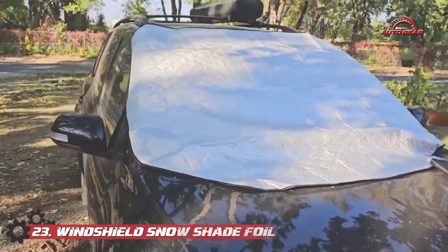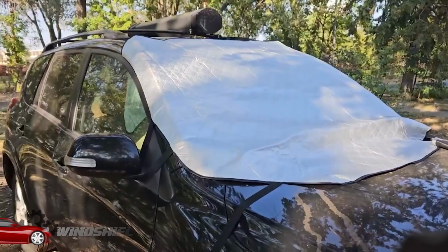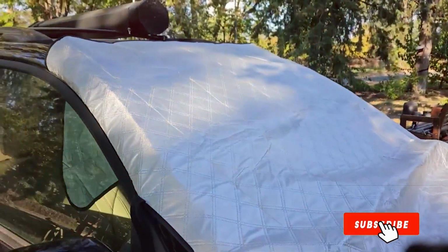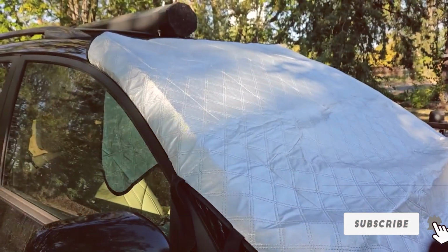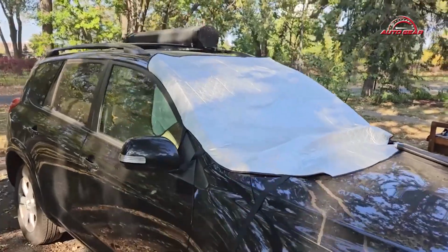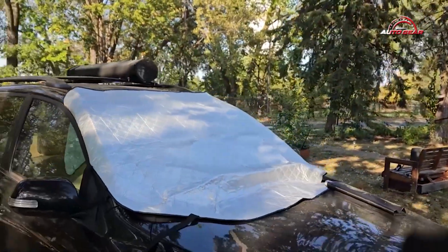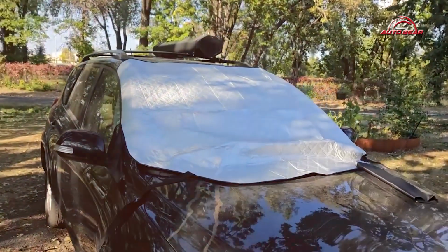Number 23. Windshield Snow Shade Foil. The Windshield Snow Shade Foil is a reflective, easy-to-install cover that shields your windshield from snow, ice, and frost. Just place it over your windshield and secure the edges. This gadget solves the tedious task of scraping ice every morning. It prevents snow and frost from sticking, saving you time and effort. Its reflective surface also helps keep your interior cooler in summer.